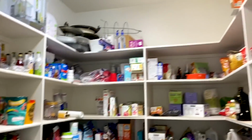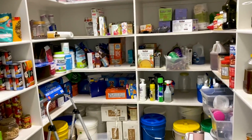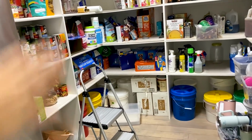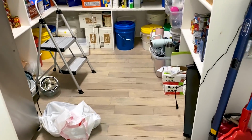But this is the pantry right now. We are going to redo this and make it more of a prep kitchen with cabinets and then shelving, and then we're gonna do all the pretty, really nice looking pantry, but still functional. And we're gonna do tile in here instead of hardwood.